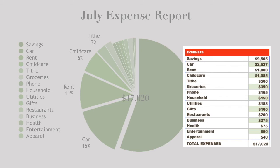Household goes to cleaning products, toilet paper, all those little nitty-gritty things that you may get from Target that you need. So that budget usually flexes back and forth based on what we bought in the previous month. Our utilities are relatively low, so that covers our internet, gas, electricity. And that has been a little bit higher than usual because we've been home. And then our remaining budget items are very small. So our gift, entertainment, apparel, those are very minor. And I usually focus on the first 4 because they represent about 80 to 85% of our total budget.